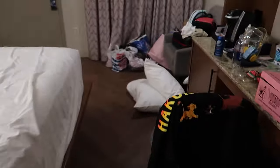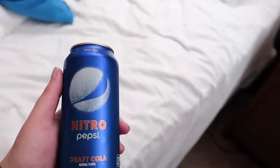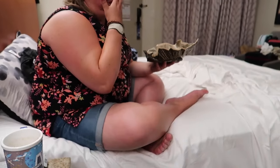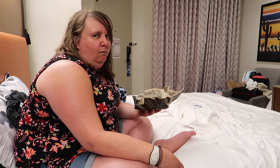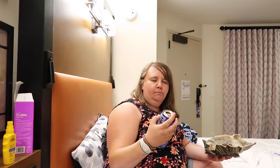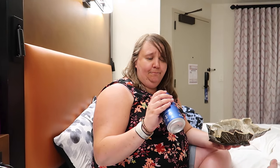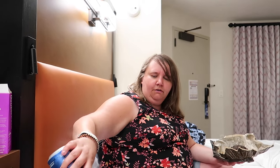Cool. Right, so we are trying some Nitro Pepsi. Emma's got one already open. Ignore the mess. How is it? You said it tastes like draft Pepsi. She's finally eating. I'm forcing her to eat her cookies because she's got so many snacks over there she's not eating. It tastes like pump Pepsi. It's very sweet, and less bubbles? Yeah, it's quite flat. I mean, it's nitro. Oh no, you just got it everywhere. Oh, Emma, my electricals.